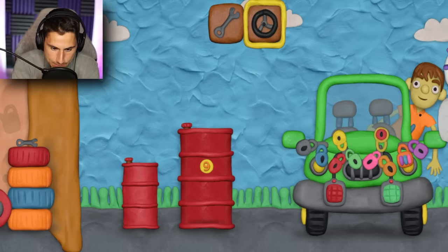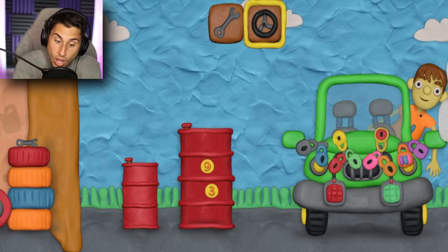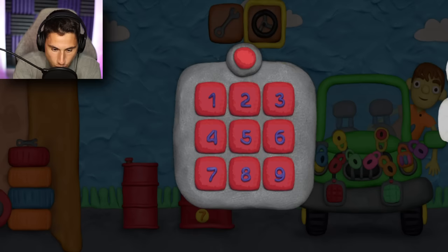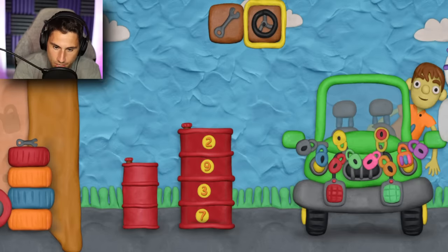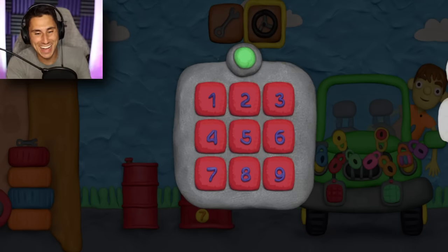All right, I am going to click on this giant... I bet this is going to be a four number lock. The question is which one. Let's go with the red one. Oh well, now I don't know what the code was. Is it going to go from top to bottom? So is it going to be 2937? Let's guess. 2937. Aha! All right, all right.